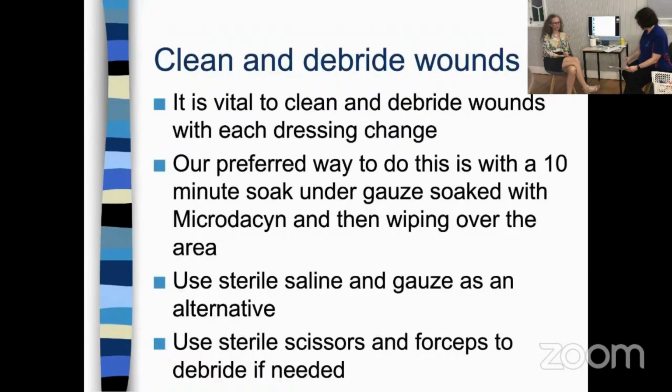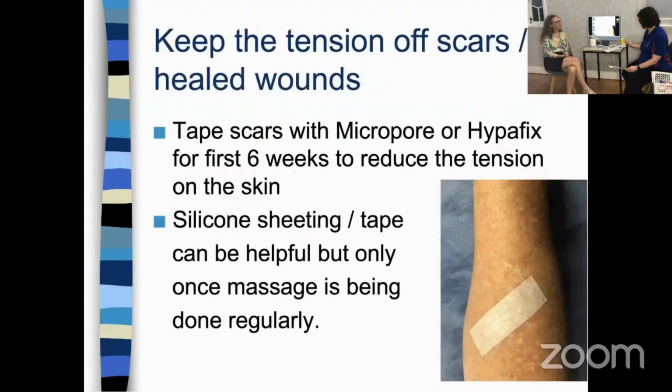We definitely want to keep the tension off scars and healed wounds. After having worked with plastic and reconstructive surgeons for a long time, one of their golden rules was, for 6 weeks after healing, keep the tape on. So we put Micropore tape on. Nothing really fancy, it's just boring old Micropore, to flatten the scar and keep the tension off the scar.